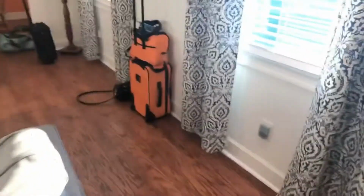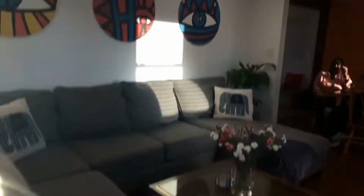So this is the front area. Let's turn it around. When you walk in, you have this little bench and everything like that, a hallway, and a little dresser. This is the living room.